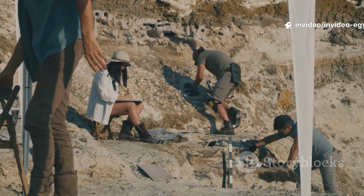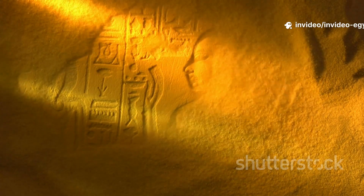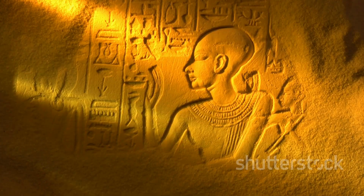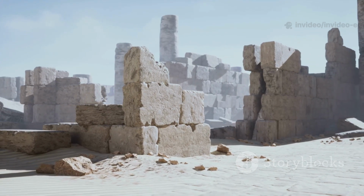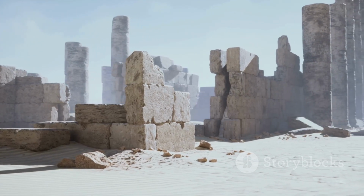Seismic surveys and ground-penetrating radar have detected anomalies and cavities in the bedrock beneath and around the Sphinx. Are these just natural fissures, or are they man-made chambers waiting to be opened? The Egyptian authorities have been hesitant to allow major excavations, leaving the mystery tantalizingly unsolved.